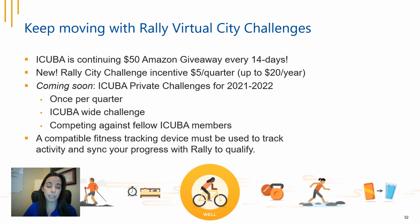Coming soon, we're really excited, and you guys have asked a lot for private city challenges. So new this year, ICUBA will be hosting private city challenges, one per quarter, and these will be ICUBA-wide challenges, so you can have the opportunity to compete not against everybody on Rally, but only against those other ICUBA participants. So we're really excited about this, and there will be a lot more information coming about these private city challenges in the weeks and months to come.